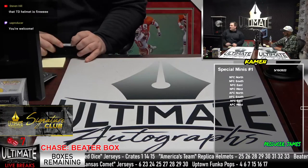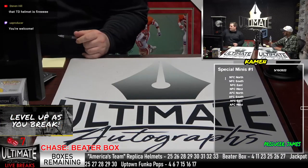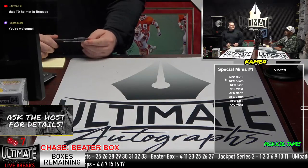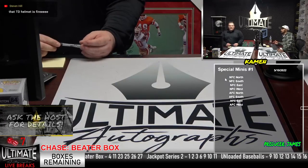That TD helmet is fire, says Stephen Hill. Stephen Hill, Broncos. I think he's a Washington fan, but he also has the Broncos in the buy one, pick 3. So maybe he likes both of those teams. Sure.